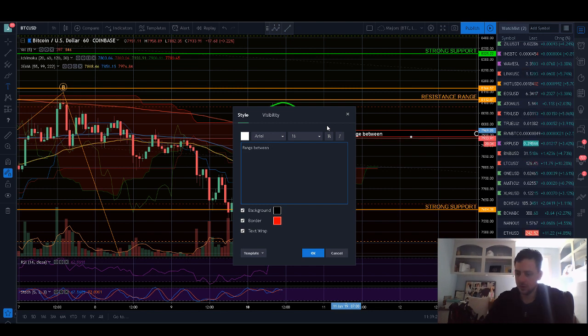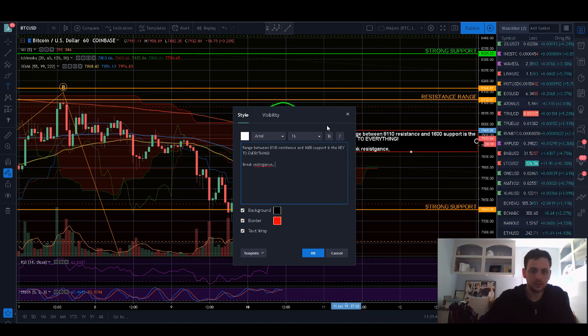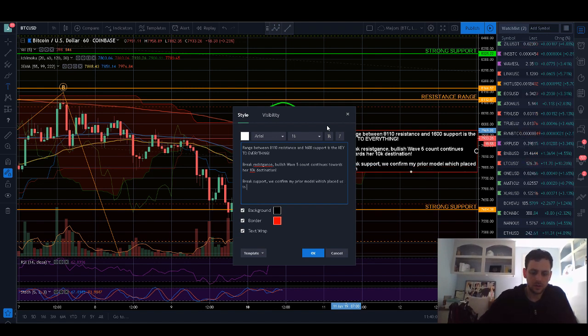Range between 81.10 resistance and 7,600 support is the key to everything. Break resistance, bullish wave 5 count continues towards the 10K destination. Break support, we confirm my prior model, which would then place us in a C wave down.